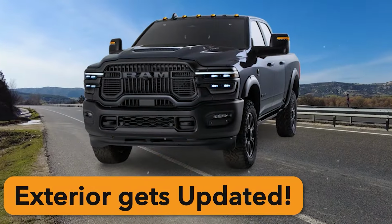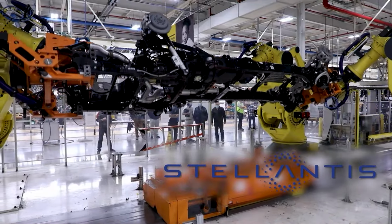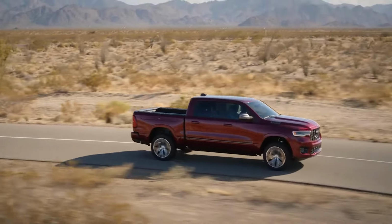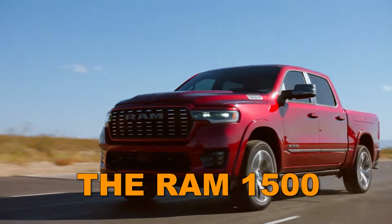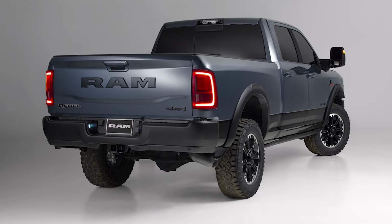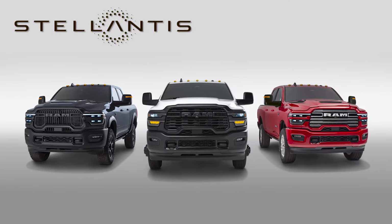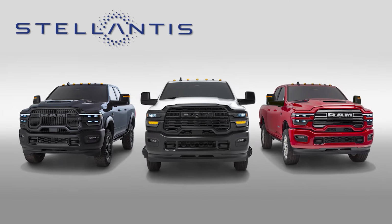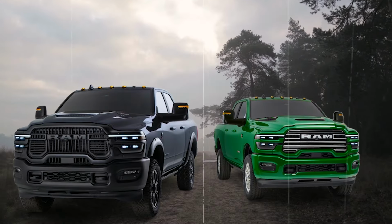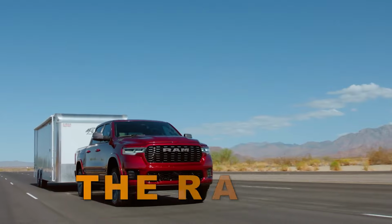Exterior gets updated. With the upcoming model year, Stellantis has decided to change the styling of its heavy-duty pickup truck a bit. Now, we weren't surprised by this, as the Ram 1500 was redesigned earlier this year. Most people expected the heavy-duty exterior to take on the same features that have been introduced with its younger sibling. However, Stellantis managed to surprise us with this one. You see, the all-new Ram 2500 and 3500 have a completely new front end that is totally different from both the previous model and the 1500.